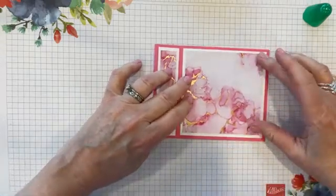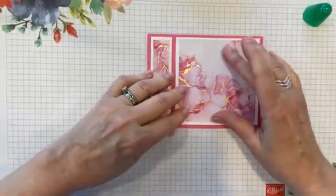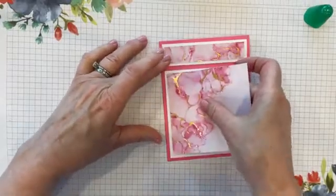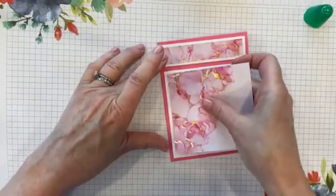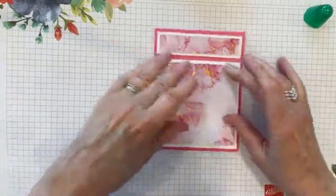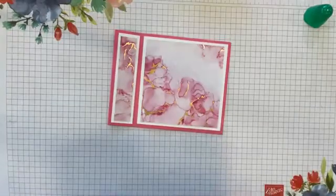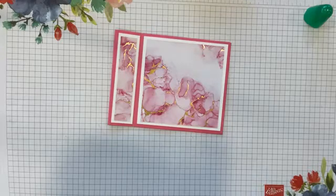Okay. This needs to go over just a little more. That is one thing I like about the glue, is you can move things around. Okay.